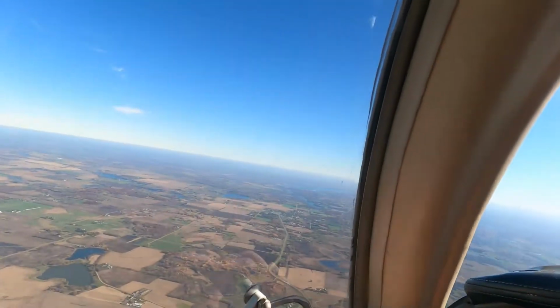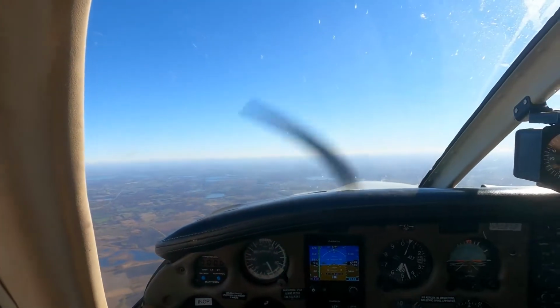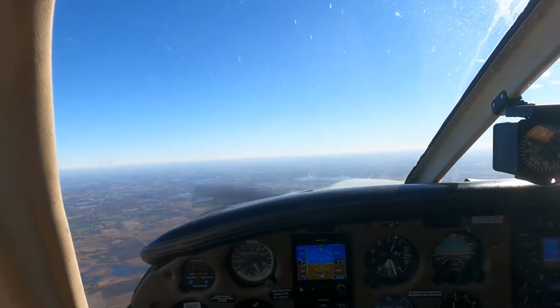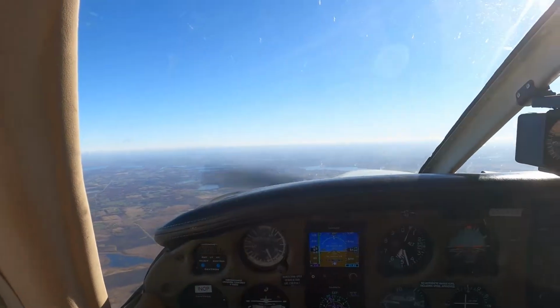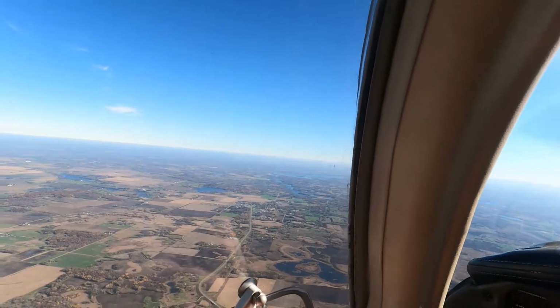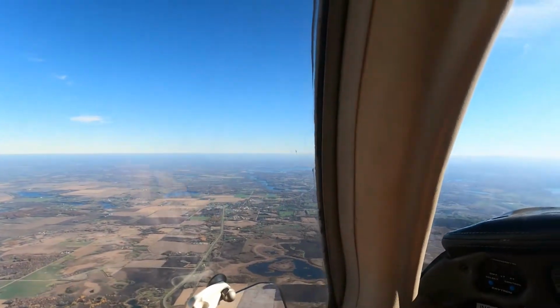Are these windows allowed to be open during flight? There's a placard. I don't see it in the plane. There's an actual placard where you can't open the window above a certain speed. I believe it's like 120 something. But yeah, you can open it up. It just gets a little bit loud. Yeah, you can see what it sounds like. I'm sure it's not too bad with the noise canceling.